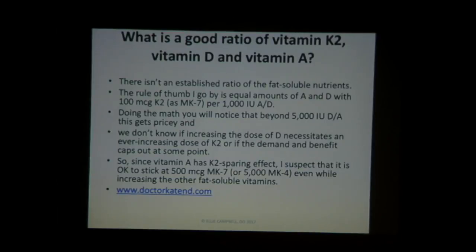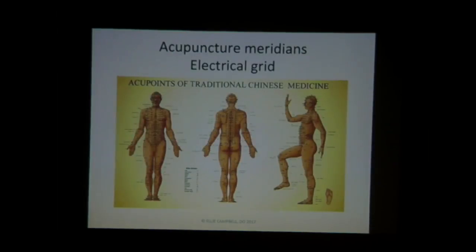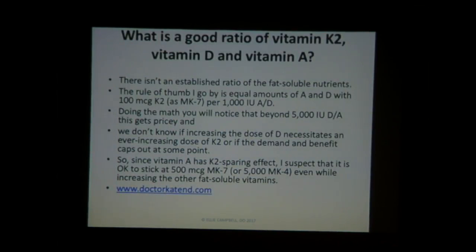But we do know that since vitamin A has a MK2, vitamin K2 sparing effect, it's probably okay to stick at 500 even if you go way higher on the others. Now, also recognize that there's a lot we don't know about these vitamins, right? We know that if we give plain vitamin A without its whole mixed spectrum that we would get by eating a rainbow color of foods, we may increase the risk of lung cancer, especially in smokers. But as you pick apart those studies, you really need to see, well, what did they give them? They gave them a vitamin A capsule of retinol, right? Only one vitamin A. Well, it's really found in nature in a spectrum.